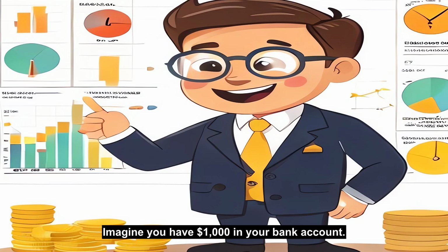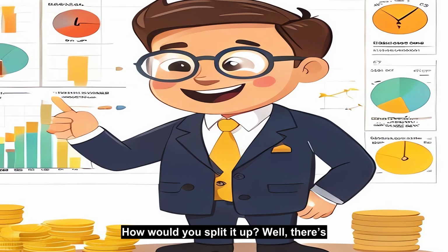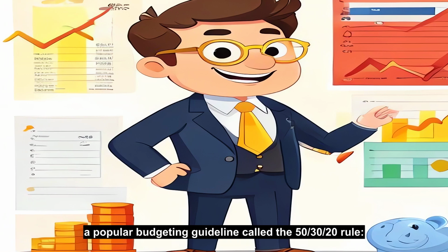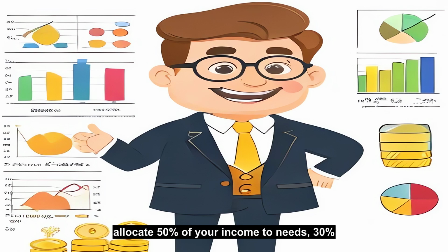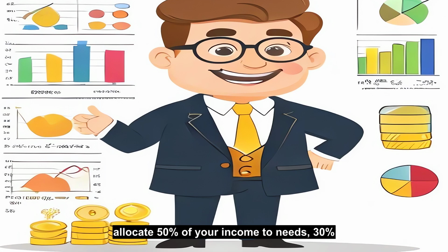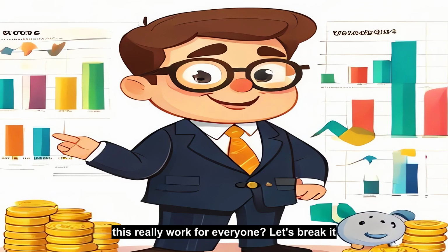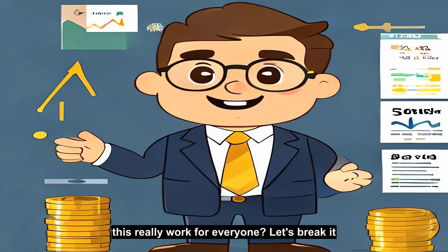Imagine you have $1,000 in your bank account. How would you split it up? Well, there's a popular budgeting guideline called the 50-30-20 rule. Allocate 50% of your income to needs, 30% to wants, and 20% to savings. But does this really work for everyone?